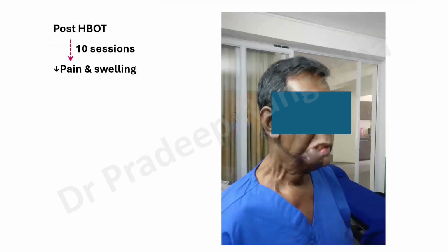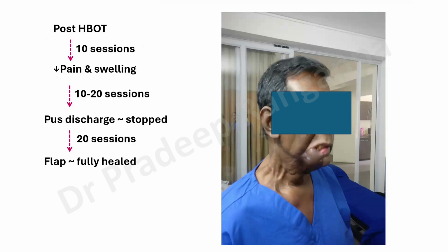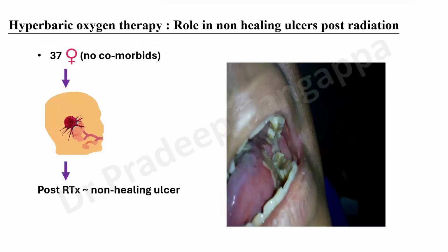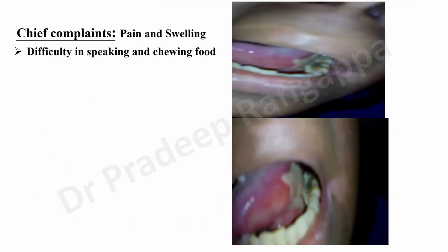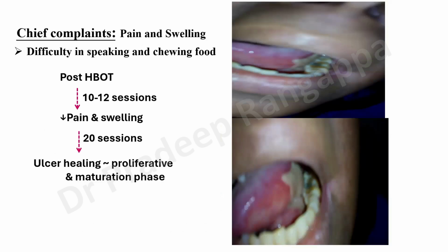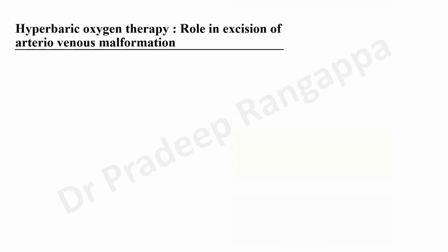You can see post HBOT, after 10 sessions, there was reduction in pain and swelling. After 10 to 20 sessions, the pus discharge had stopped. After 20 sessions, the flap was fully healed. So that was a good outcome we had. This was another patient, a 37-year-old lady who had a salivary gland cancer. Post radiotherapy she had a non-healing ulcer. We gave HBOT at 2.5 ATA for 90 minutes for 20 sessions. After 10 to 12 sessions, the pain and swelling significantly came down. After 20 sessions, the ulcer healed with good proliferation and maturation phase.